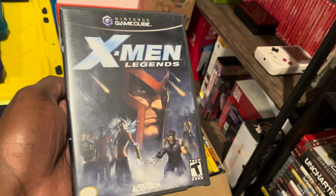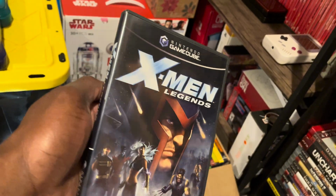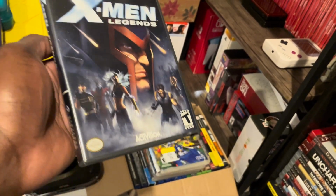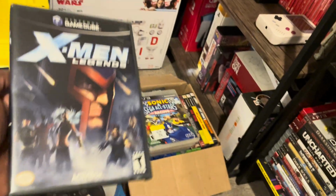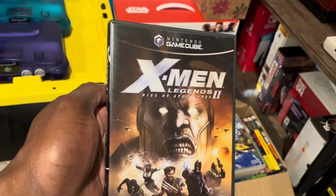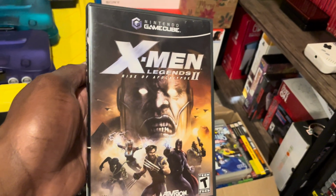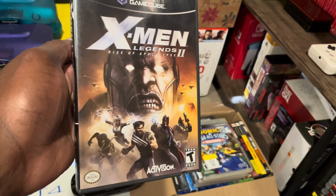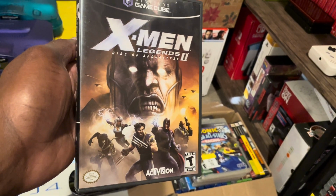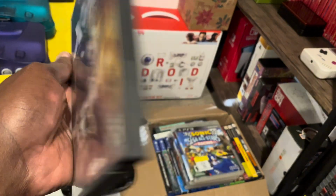And these games are cheap. These games are like 10, 11 bucks a pop. So $11 right here. $11 well spent in my opinion. A really quality game. Was glad to pick that one up. And then I picked up part 2, of course, Rise of Apocalypse. So definitely had to add part 2. Part 2 is a little bit more. It's like 15 to 18 bucks for part 2. Still not bad. A combo of great GameCube games, great Marvel games for 30 bucks.